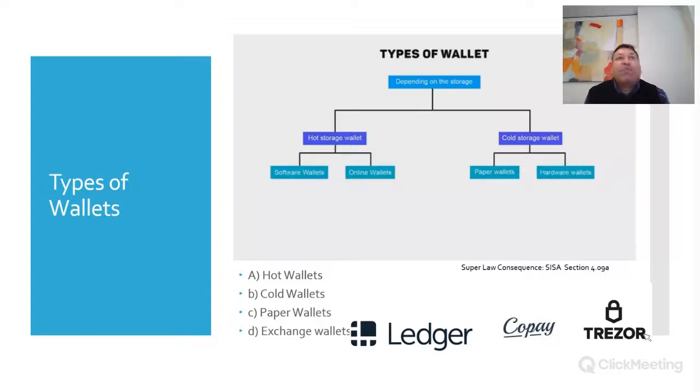Whereas when you move to the right-hand side of the screen, we can see the cold storage wallets. The big ones in the market are Ledger and Trezor. These wallets can be purchased using super monies. They'll be proof with a receipt that your super fund purchased the wallet, and hence you can store your super assets in a cold wallet and be perfectly compliant. Paper wallets, permissible, but again, there needs to be a proof that the wallet is purchased or issued to the super fund. So very important that they're checked. Exchange wallets are quite compliant.